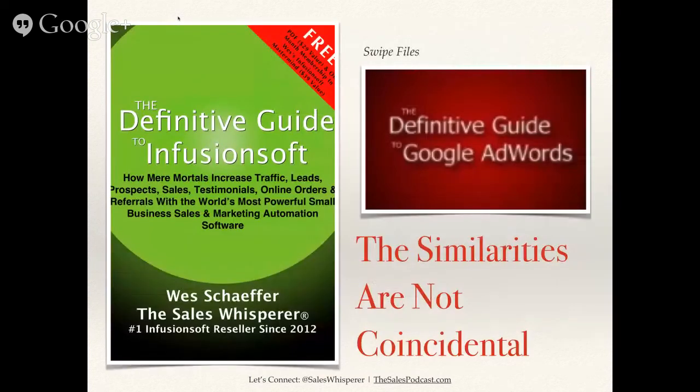And so two examples that I'll show you here from my own swipe files. I wrote the book The Definitive Guide to Infusionsoft, and so it's green and has the little splash coming out there. Well, guess where I got that title from? From Perry Marshall, The Definitive Guide to Google AdWords. So did I steal anything from him? Well, A, you can't trademark the title of a book, right? But B, I didn't use his title. I don't write anything about Google AdWords.